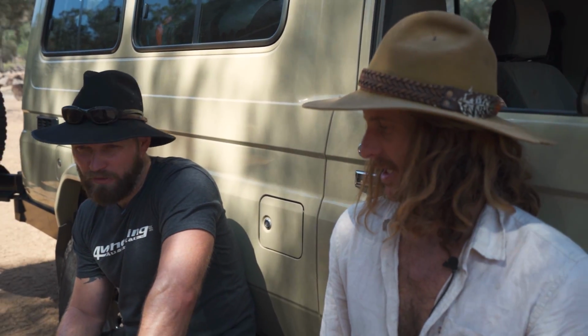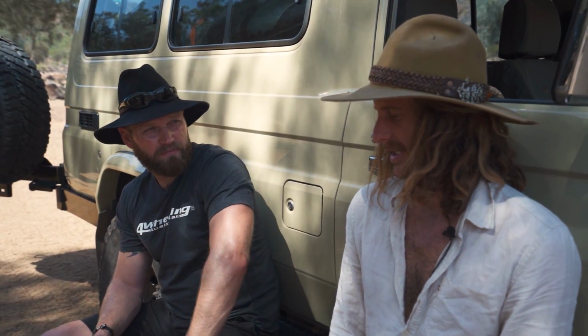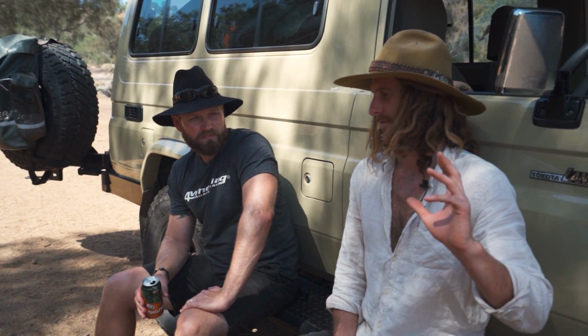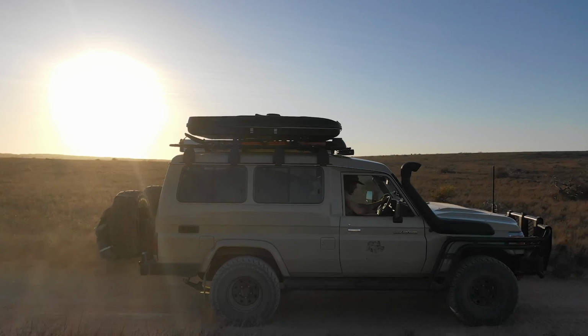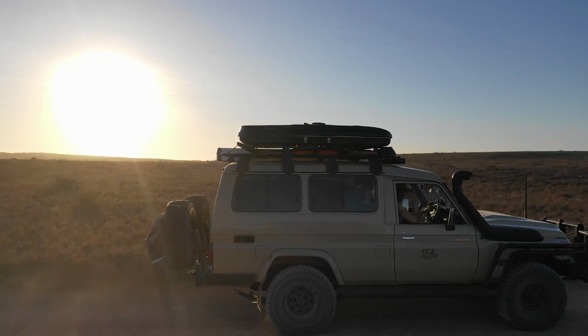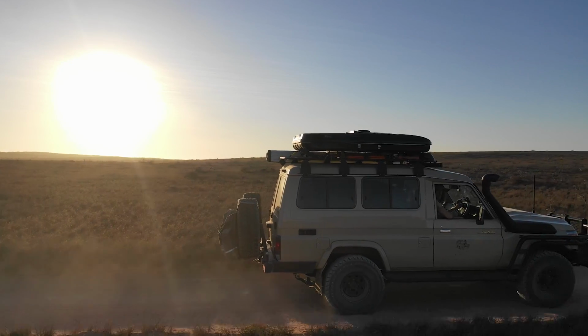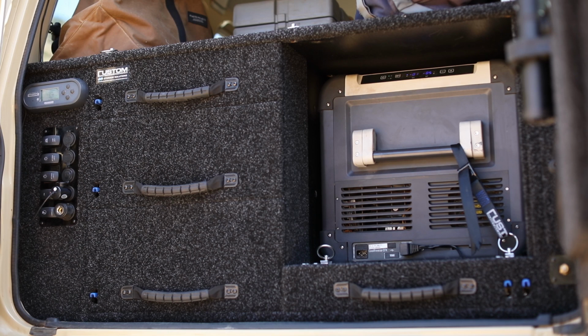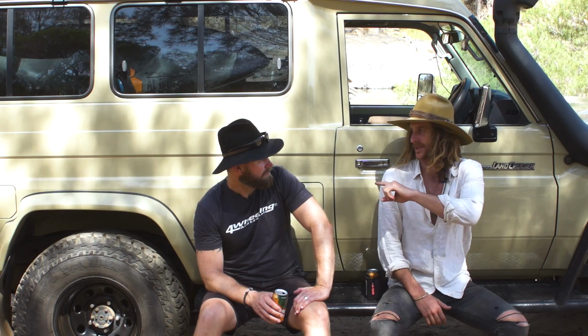Salty, your favourite mods on this vehicle? I'm not going to number them, but you just give me your favourite mods. Favourite mods would have to be, look, I love the bull bar and the side steps. Come in very, very handy. And probably the custom installation, the whole drawer, fridge slide, everything, all that setup. For me, it's protecting that front end and simplifying the back end, that organisation.